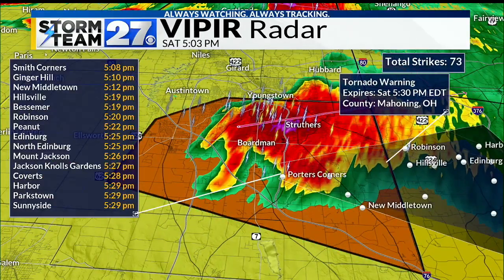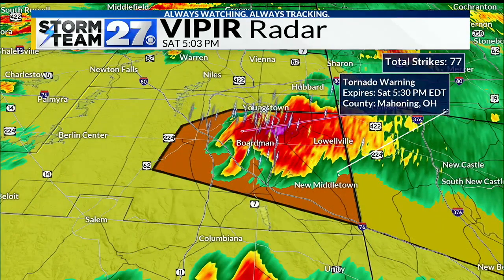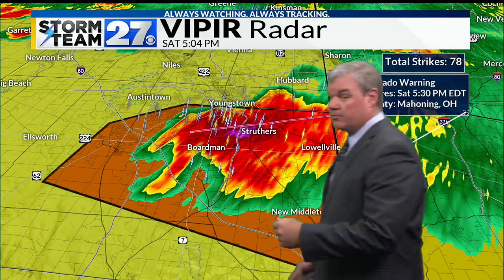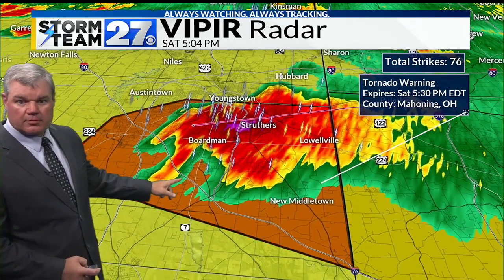We still see rotation showing with this right now. It would be crossing over or approaching 680, crossing over what would be South Avenue, what we're looking at, or I'm sorry, approaching Market Street there, going to push toward 680 here. So this is over the Boardman area. This would be around Glenwood.